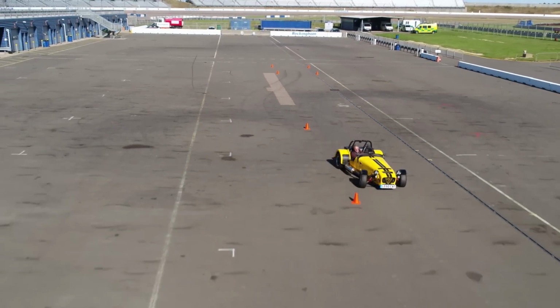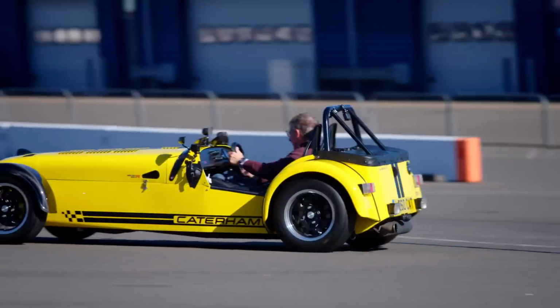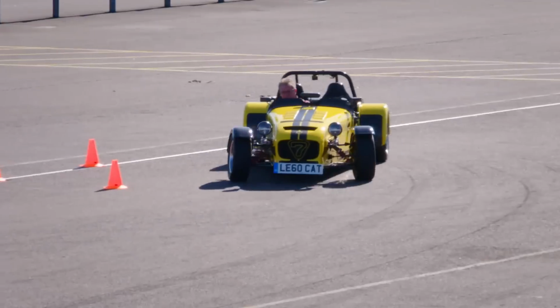Right. Oh, it's an aggressive start on that one. The roundabout is where the Caterham should come into its own.